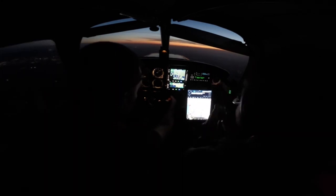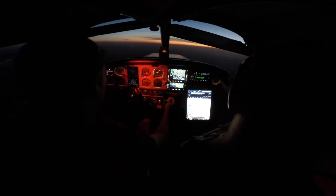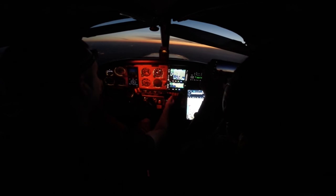Okay, we're going to turn the fuel pump off. Fuel pressure maintains. We're going to lean the mixture out just a little bit.